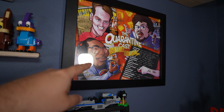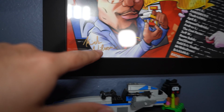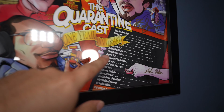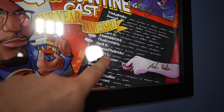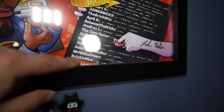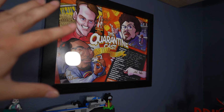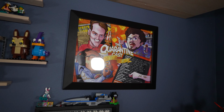This is the Quarantine cast print, custom print signed by Kirk. John, Joshua, and Brian sent it to me because I was part of the quarantine cast. See, that's me, the cool factor right there. We have Jang, April, Brickwiz, Tricky Bricks, Mr. Hinkle, Brick and Nick is here, Solid Brick Studios, Just Too Good, Boone, all kinds of cool people that we had on quarantine cast at some point. Lots of YouTubers you can spot there probably as well.